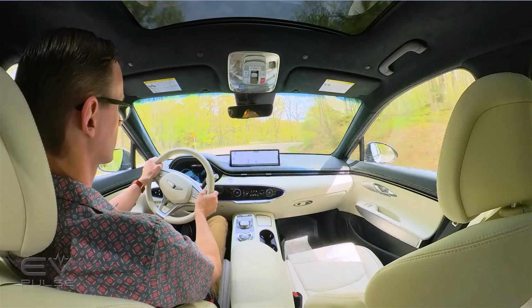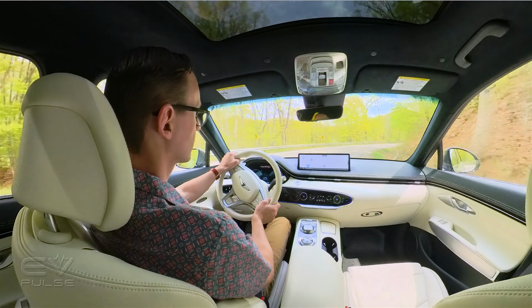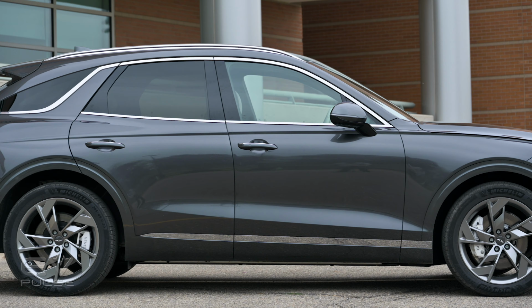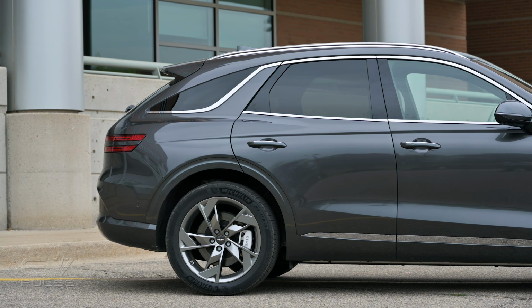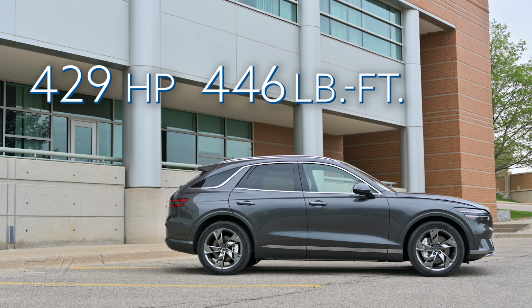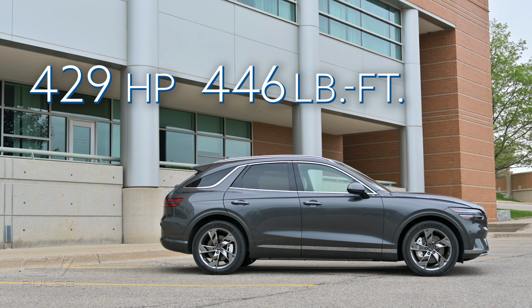Before getting to the finer points of this battery-powered SUV, we have to cover the almighty specs. The electrified GV70 has a pair of 160 kilowatt electric motors, one at each axle, and aside from standard all-wheel drive, these little dynamos provide 429 horsepower and 446 pound-feet of torque. But that is not all.